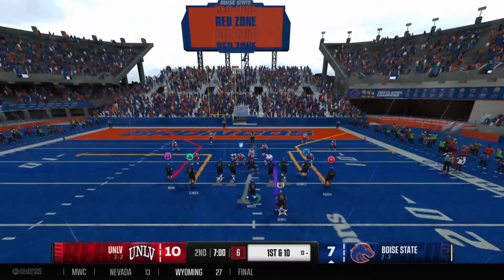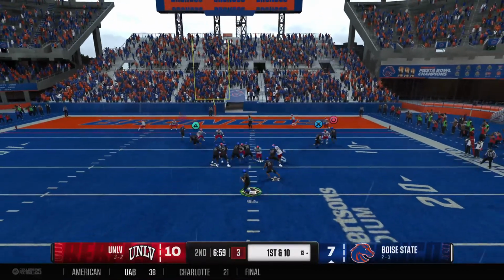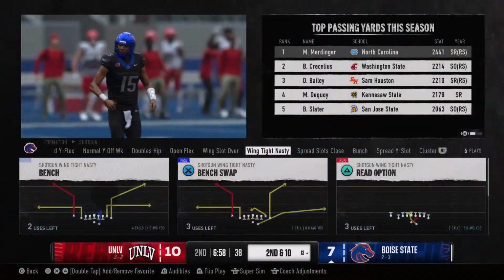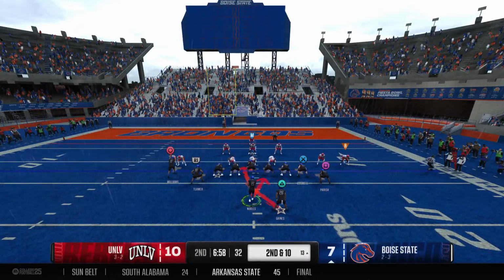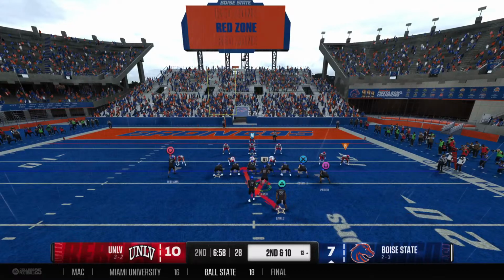They'll start the drive here with first down to open this period. Now from inside the red zone. And this will be incomplete. A big hit there forces 2nd down. Going to work in the red zone, they can't pick up the first down without getting it into the end zone. They move the tight end all over.